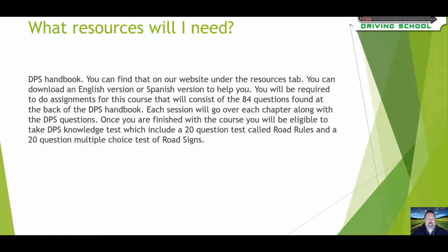All right, so what resources will I need? Well, you're going to need the DPS handbook. You can find one on our website under the resource tab. You can download the English version or the Spanish version to help you. You'll be required to do assignments for this course that will consist of 84 questions found at the back of the DPS handbook. Each session will go over each chapter along with the DPS questions. Once you are finished with the course, you will be eligible to take the DPS knowledge test, which includes a 20-question test called Road Rules and a 20-question multiple choice test called Road Signs.